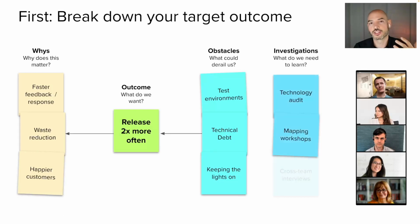And then we want to understand, what are the things that we can learn? What are the things that we can test to see if we can avoid obstacles or get to that outcome most effectively? And I have a few of my favorite investigations, and I'm going to take you through them. But you can really put anything on this board, and you can use this in isolation whenever you want, right? You don't have to go through the entire end-to-end process. Sometimes you just want to clear the air or get on the same page, and you can use outcome mapping to do that.